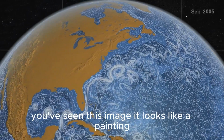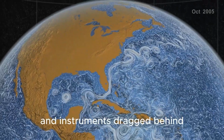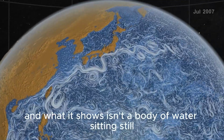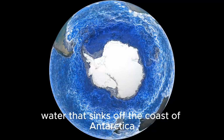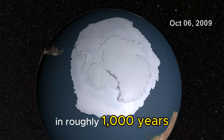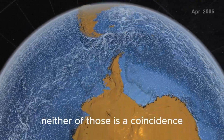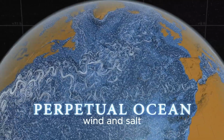You've seen this image. It looks like a painting. It isn't. It's a model, built from satellite measurements and instruments dragged behind ships, run at fine enough resolution to resolve individual whirlpools in the open ocean. And what it shows isn't a body of water sitting still. It's a machine. Water that sinks off the coast of Antarctica this winter will come back to the surface in the North Pacific in roughly 1,000 years. A plastic bottle dropped into the sea off Los Angeles ends up in one of 5 specific places. Neither of those is a coincidence. It's circulation, and it runs on 2 things, wind and salt.